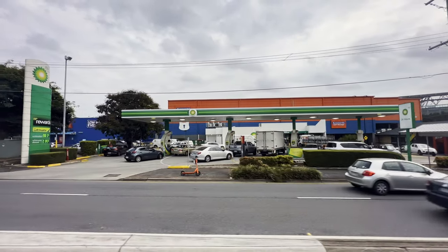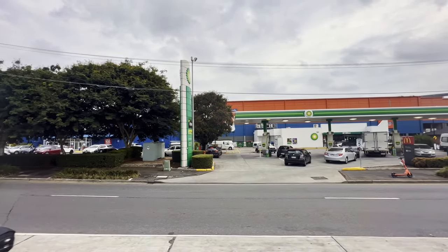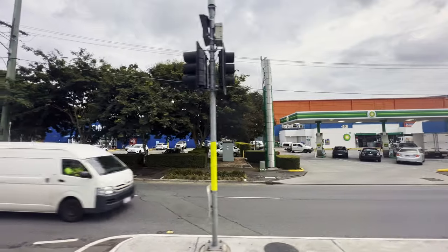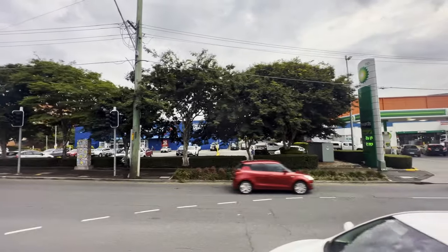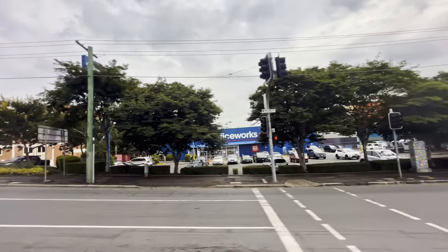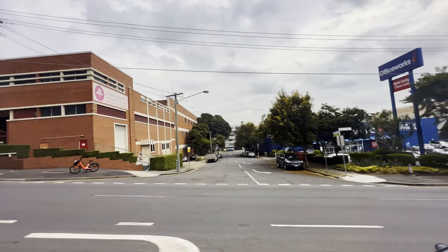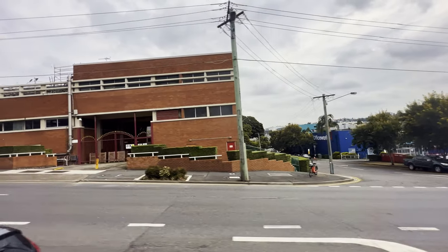Everyone was very worried about the damage to the brewery. So you can see the flags flying at the brewery there. The green and blue one with the white headdress, that's the flag for the Torres Strait Islands. And the one in the middle is the Aboriginal one, and the one on the left is the Queensland flag.